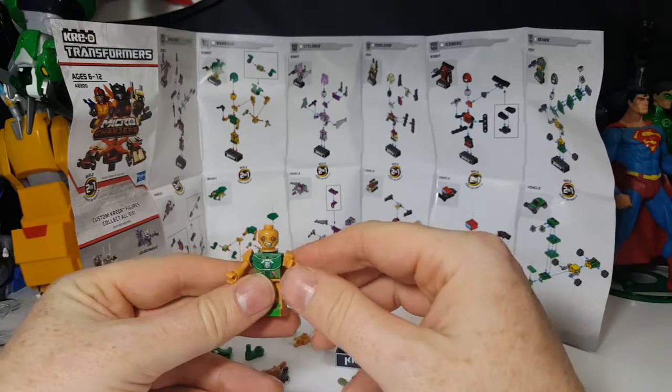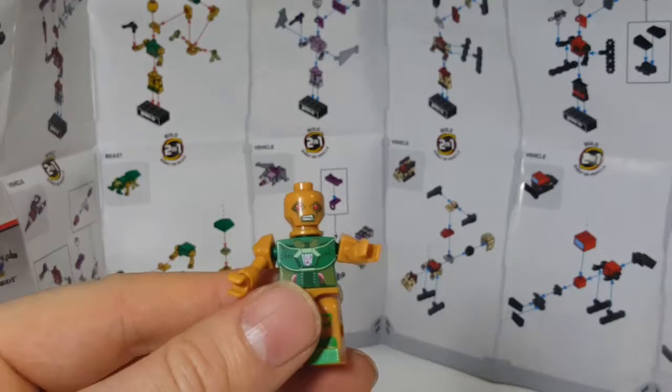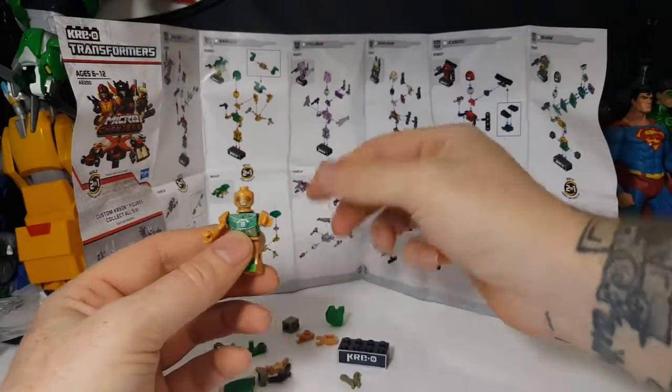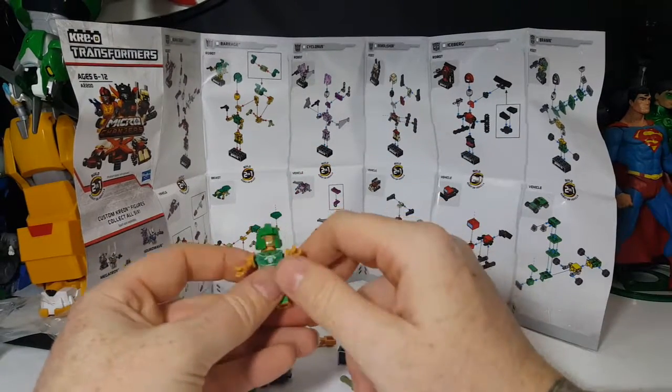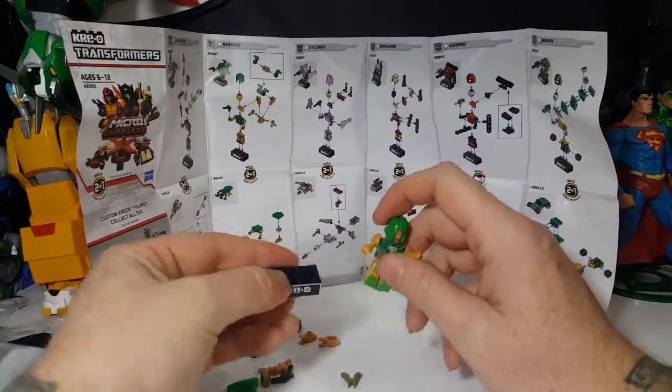It looks like Barrage is a Decepticon. You guys can see that there. Very cool look. All right. Different display base now.